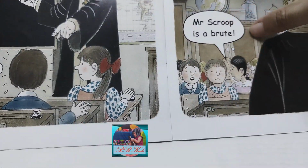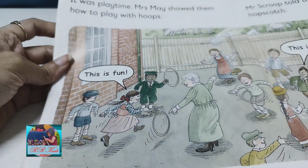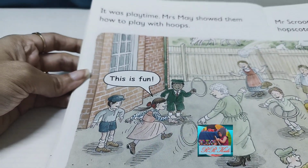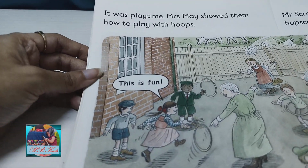Mr. Scroop is a brute. Now this was said and understood that he is a brute. He's not listening to the children and he is very, very strict. So the children didn't like Mr. Scroop much, we could see.